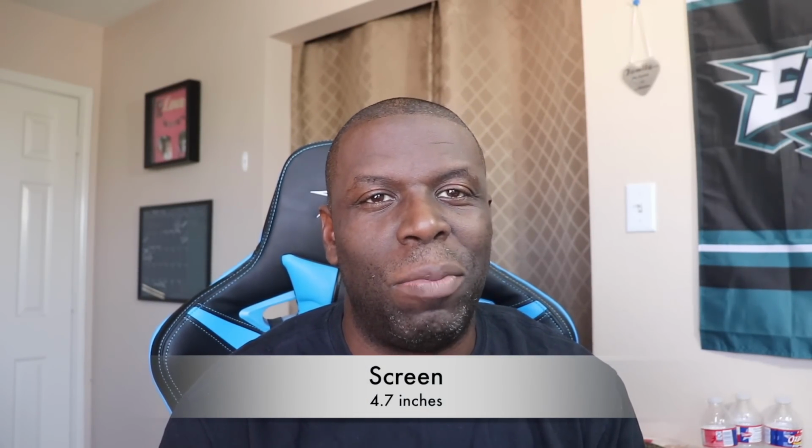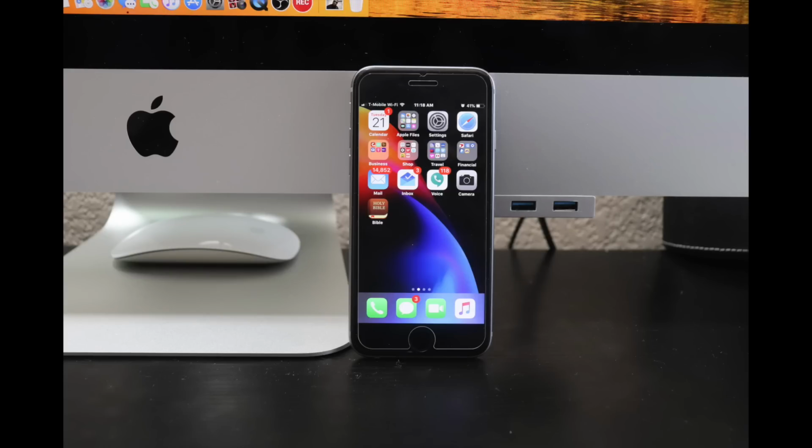Now on the front here, you get just this very small, and I hate to say small, but at this point in the game, people think that a 4.7-inch screen is small. I personally like a small device every now and then when I'm traveling. I think it's the best way to go. And this does have a 4.7-inch display. It's like 750 by some crazy number, which pretty much equates to a 720p display. However, it's a good looking display.